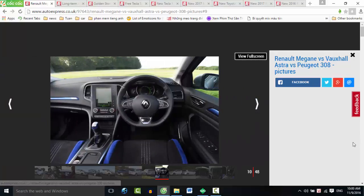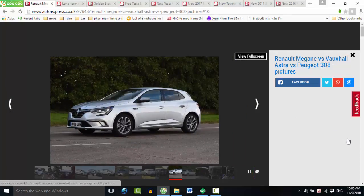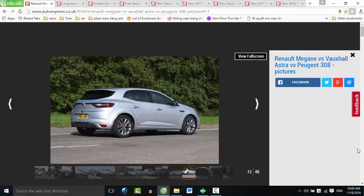weight. Completing our welcoming committee for the Renault is the Peugeot 308. With its gutsy turbo, classy looks, and long kit list, it represents a stern test for the Megane. So which of our trio offers the most fun for the smallest impact on our wallet?